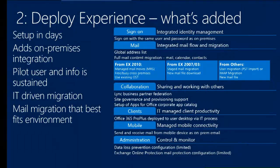From a collaboration perspective, we can start expanding the Lync connection with business partners. We could start expanding the SharePoint usage with site governance and introducing SharePoint site provisioning. And we will start deploying the Office Pro Plus client down to the desktop and laptop. From a mobile user perspective, it's expanding the Windows Phone and the ActiveSync capabilities from the service.